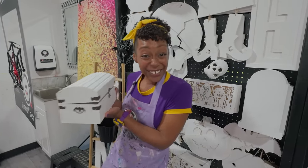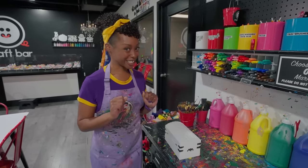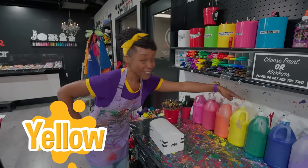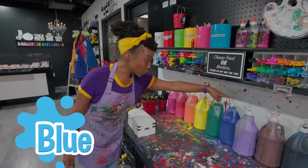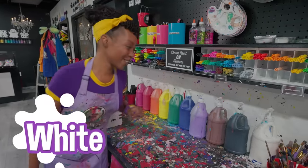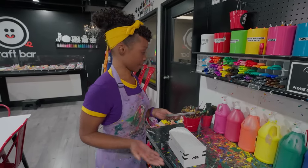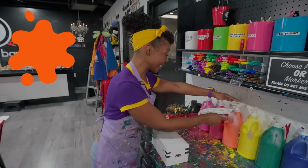Great, let's go! Wow! Check out all these colors. Which one should we pick? We have pink, red, orange, yellow, just like the sun, and green, like grass, blue, purple, brown, black, and white. Whoa! Oh, let me grab my palette first. Which one should I pick? I know. I'll go for Halloween colors, orange and black.